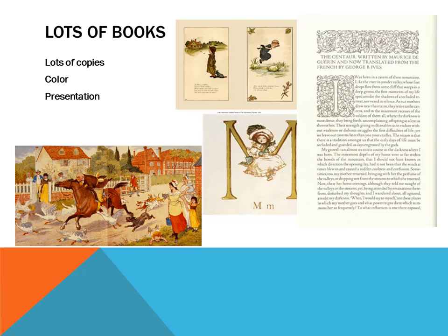presentation of the pages. These are works by Randolph Caldecott, which is on the left. The center is an example of a book by Kate Greenaway. And on the right, Bruce Rogers. Rogers was a typographer as well as a designer. And this used one of his typefaces. This was a book written by Maurice de Guerin.